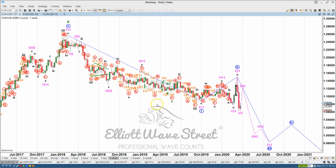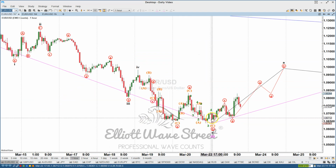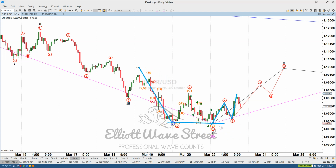But right now, I want to focus on finding the end of the wave 1 magenta. Because if the wave 1 magenta is done, I want to buy the wave 2. Let's go to lower time frames to understand the momentum better. On the hourly chart, so far we have a 3-wave sequence up. That's what we have. If this is the bottom of the market, it will be like a W pattern.